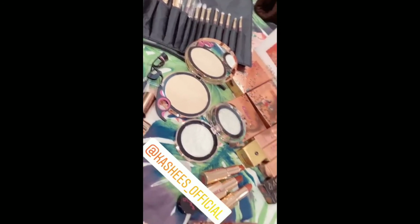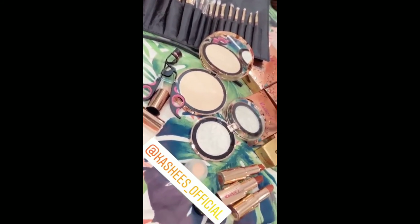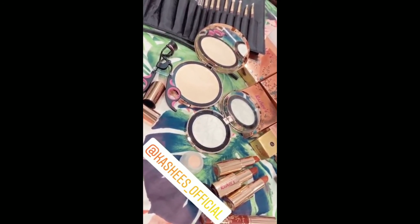So these are the products अब तक जो मैंने buy किए हैं. इनकी बहुत wide range है makeup की. So at least everyone should have some of their stuff because they're so pigmented, so good. I would definitely recommend them.